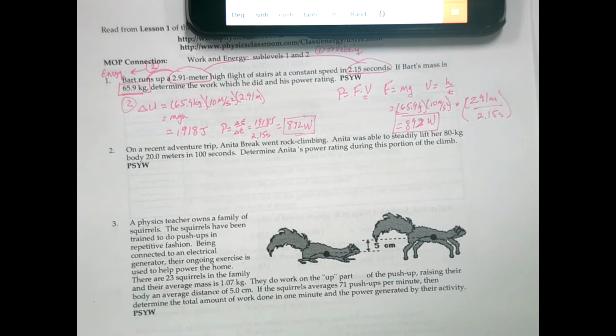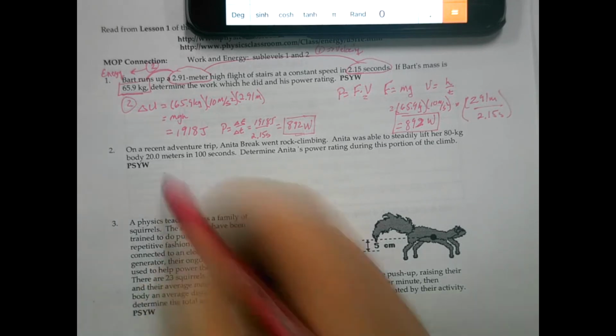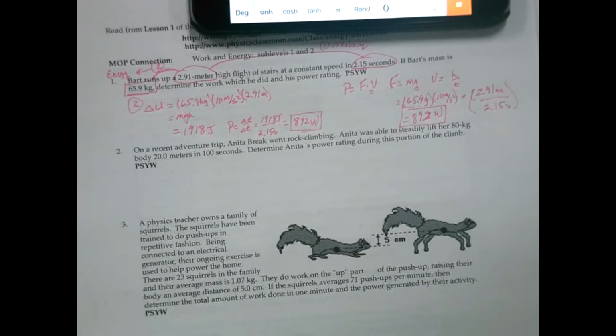Two different ways to do the same thing. It's either change in energy divided by your time, the rate at which you change your energy, or it's your force times the velocity that you're traveling. Okay? Those are the two things. 2, 3, and 4 are up to you guys on this page, as well as all the concept questions on the page before. And that's it for today.